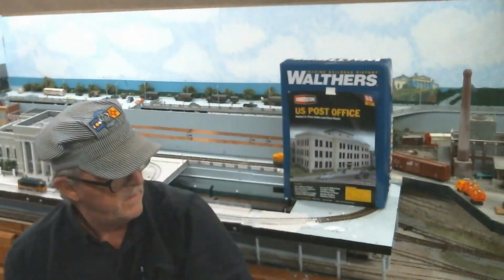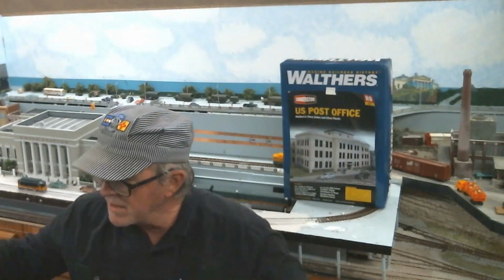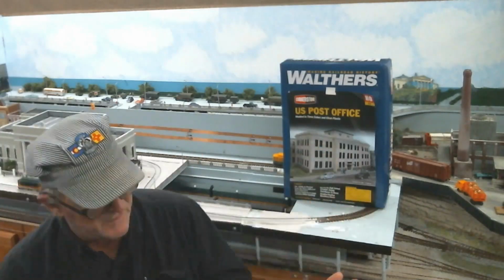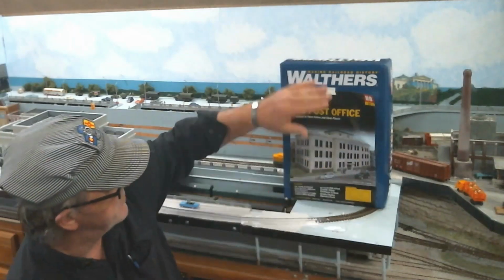And I've got two of these Walthers U.S. Post Office kits. And no, they're not prototypical to the Chicago main post office. None of my layout is meant to be prototypical. Again, it's proto-representative. So you have a similar style building. And I'll drop in a still photograph here of what I'm talking about as far as the Chicago main post office as you're driving in on Congress. And I will kit bash this from two of these Walthers kits.